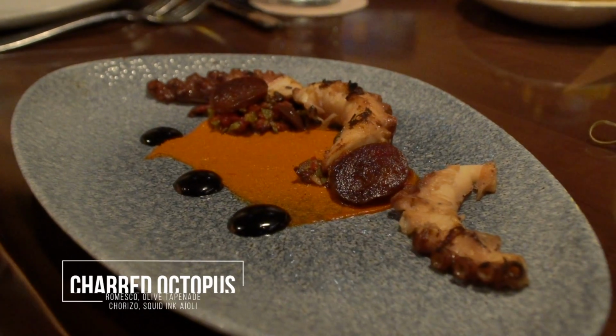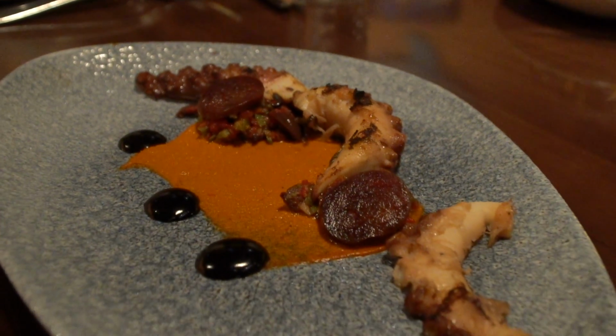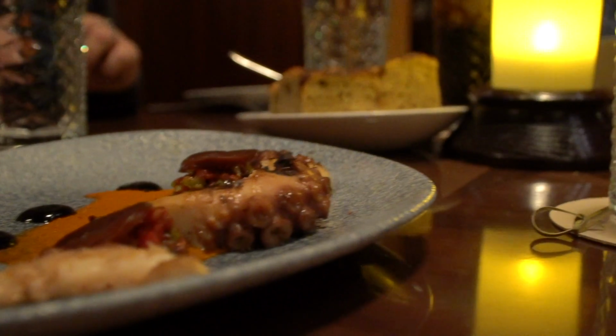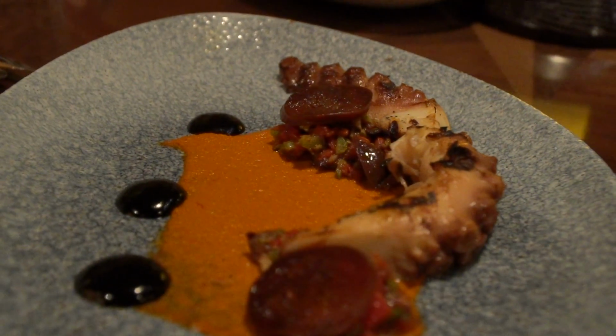We've got an appetizer here that I have actually never tried before, but I've always been interested to try, and I'm really surprised that Taylor wants to try it too. This is the charred octopus. It actually looks really good and it smells really good. It doesn't have a weird smell about it. It has a nice aroma, and it's romesco, olive tapenade, chorizo, and squid ink aioli.